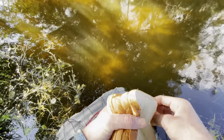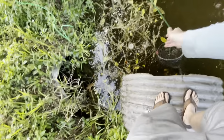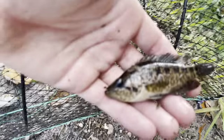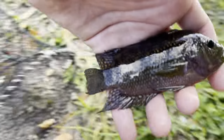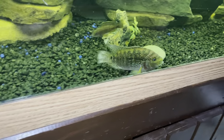Big cichlid. That one's like red. Okay, our fish trap is in. Oh my God, look at the amount. Dude, jaguar. We got a freaking jaguar. Look at that one. Wait, guys, hold on. Bro, what is that? Our new African cichlids. Check those guys out. Oh, he looks so sick, dude.